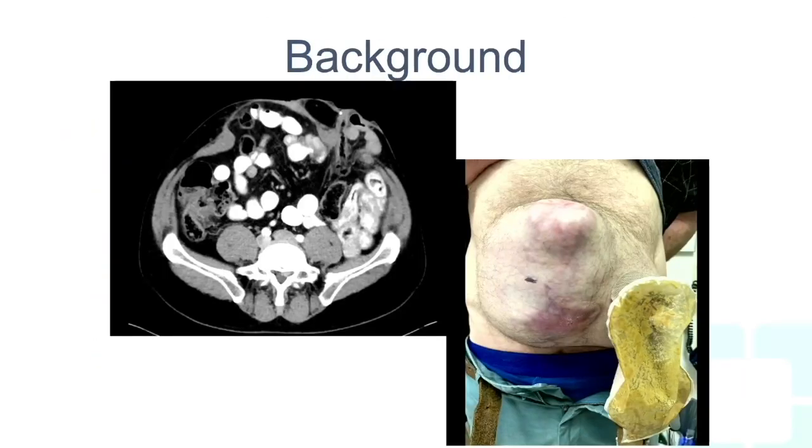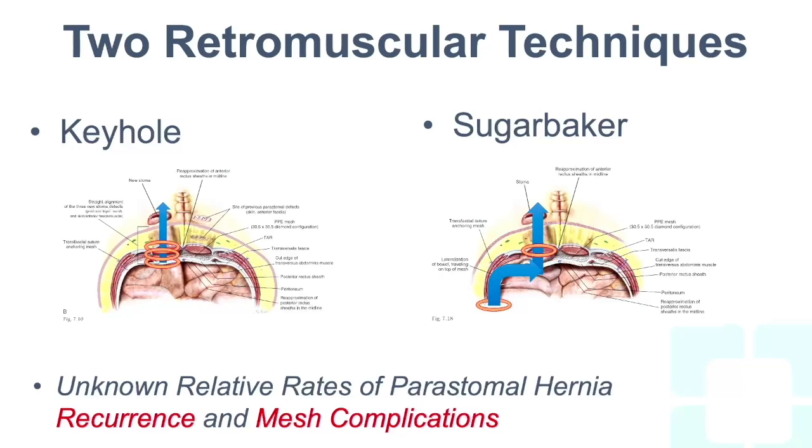Most of the parastomal hernias we see have a concomitant midline hernia or need their stoma moved or revised, and so that's why for most parastomal hernias we approach them in an open retromuscular manner. When you do that, you have to put the bowel through the abdominal wall in one of two configurations. You either line up all the holes in the posterior and anterior fascia and make a hole in the mesh, or you offset the holes in the posterior and anterior sheath and drape the bowel over the lateral edge of the mesh, and that's called a retromuscular Sugarbaker technique.